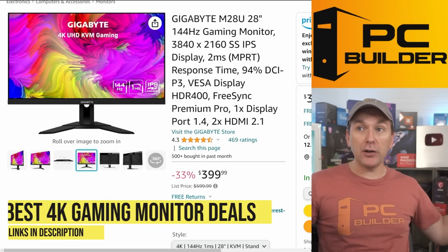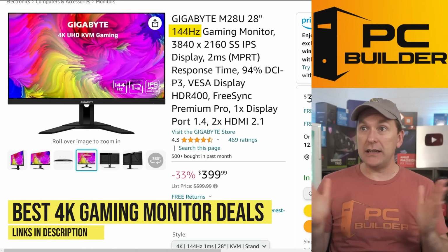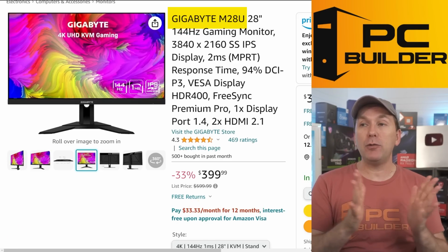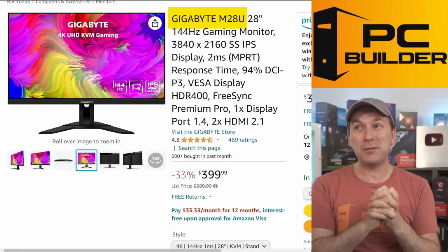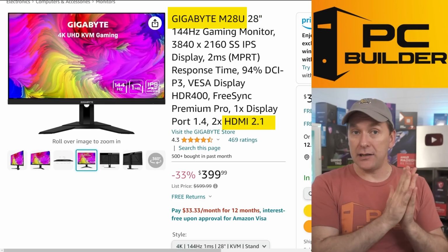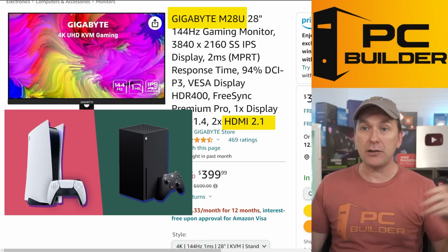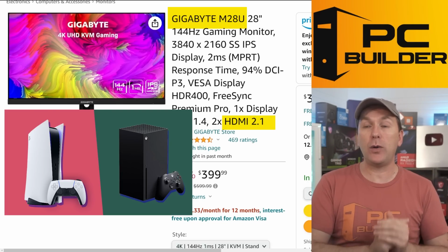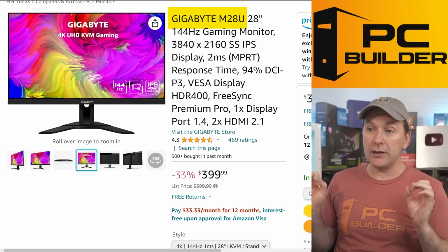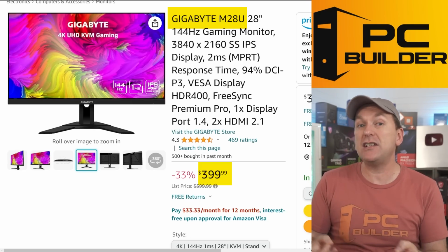Let's run some great monitor deals right now. Let's start off with 4K 144 Hertz. This is an LCD panel. This is the Gigabyte M28U. This is the same monitor I'm using right now to shoot this video. I love this monitor, 28 inch, and it's got HDMI 2.1. So if you have a PS5 or an Xbox Series X, you want to plug these in and get 4K 120 Hertz, it'll do that as well. Great color on it, great brightness on it. Not much else to say except $399 is about the lowest price I've seen since Black Friday.